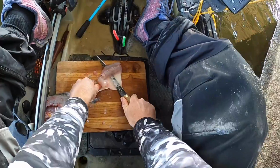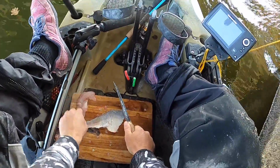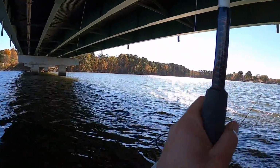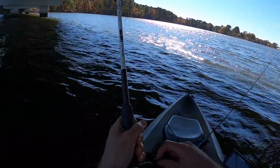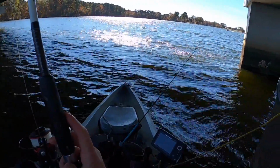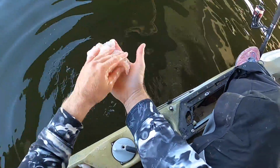There we go, there's one fillet. Not bad. Oh my gosh, we got one right here. Holy cow, I didn't... Oh, it just came off. Oh my word, guys, I just looked up and this rod was bent. Oh my heavens. Whew.